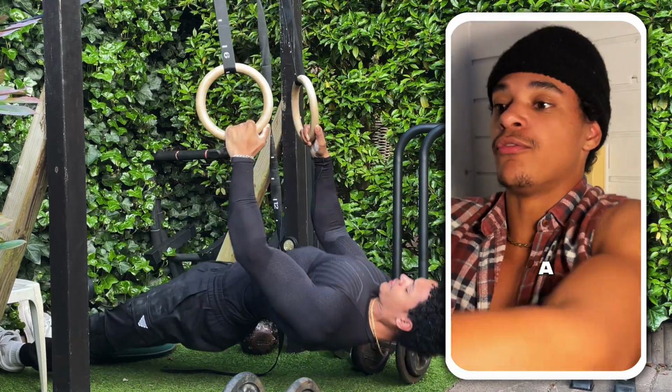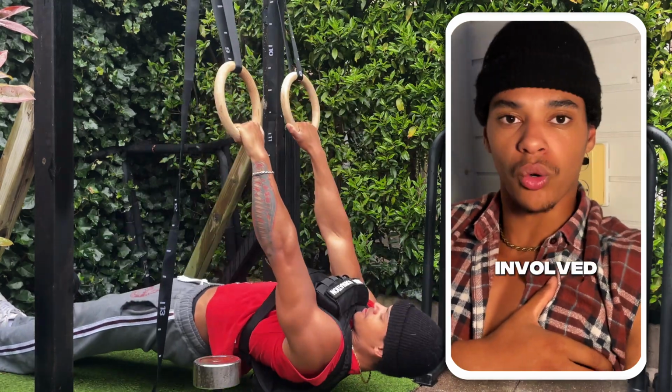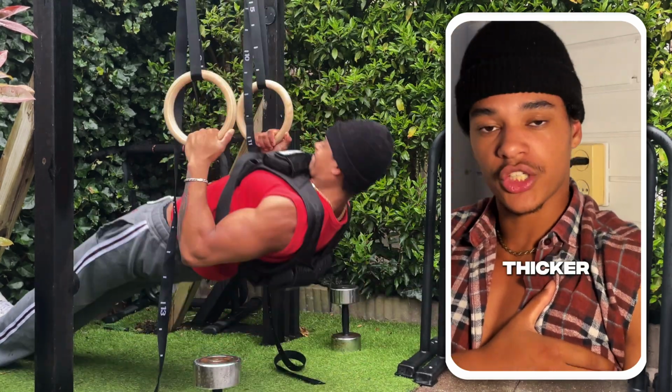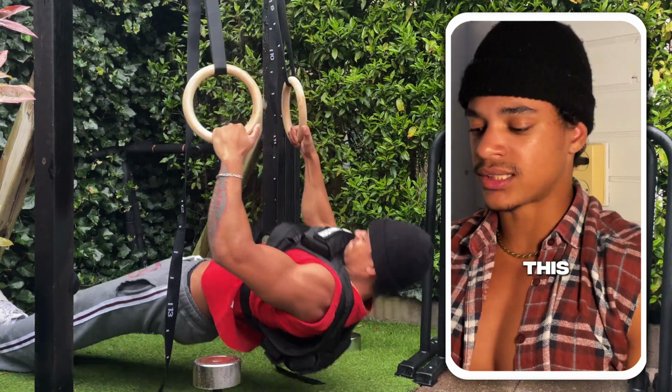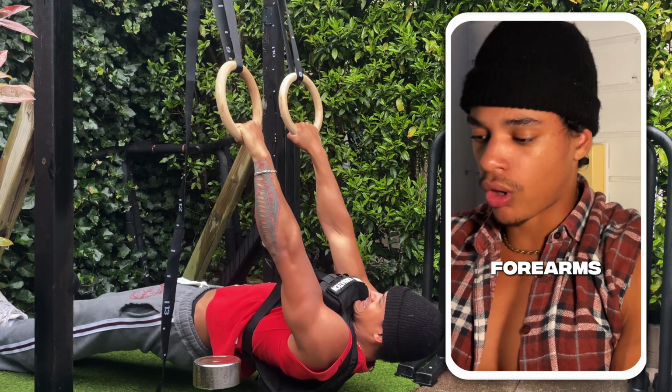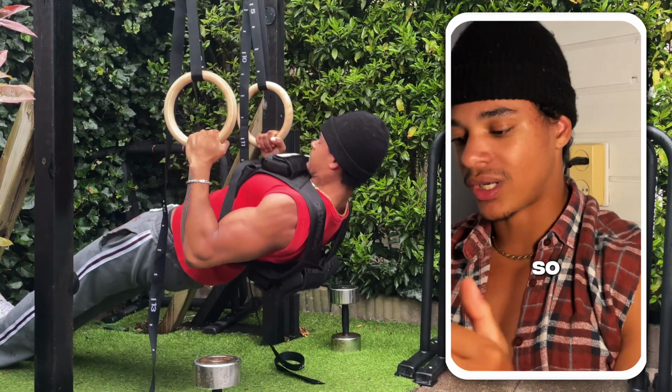This is literally a perfect row to get every single piece of the lat involved to get wider and thicker. You're also going to be working your mid traps with this, a little bit of your upper traps I feel also with this, a little bit of course the brachialis, forearms, everything is going to be working in order to get that rear amazingly big. So that's what you want to be doing.